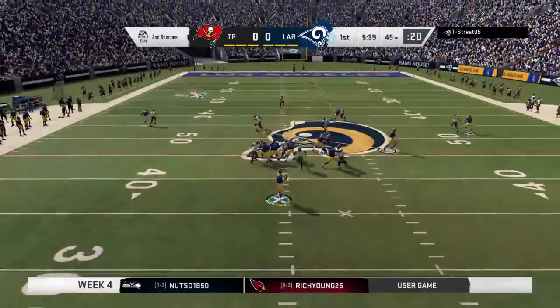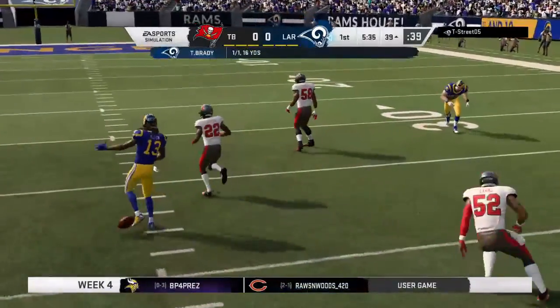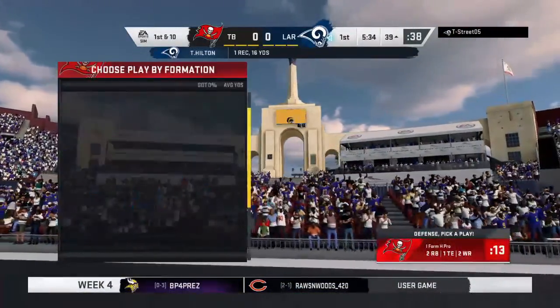On 2nd and inches, Brady. It's complete here to T.Y. Hilton. And this is going to lead to another first down as the tackle's made at the Bucs 39.